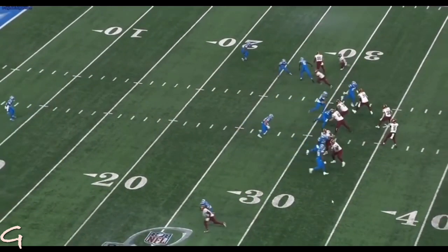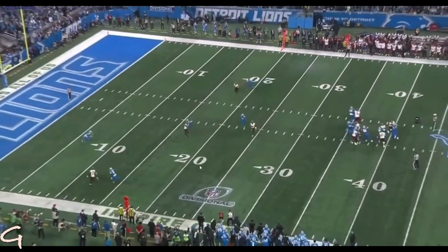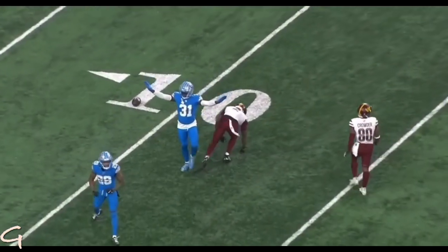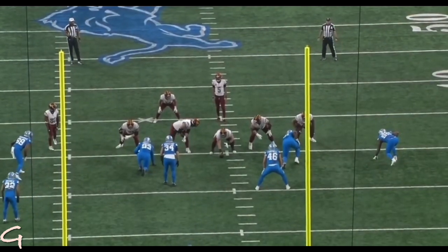Obviously, the Lions send a little bit of pressure here. They're sending 5 people. Doesn't affect Jayden at all. Stands in there, calm, cool, collected. Gets his eyes on his 1. Sees that Dyami Brown has a step on the DB, so he throws it right in front of him. And I really do think this was a good ball, on the money, right decision. Dyami Brown just either has to find a way to come down with it, or you can just give the defense credit for making a great play.